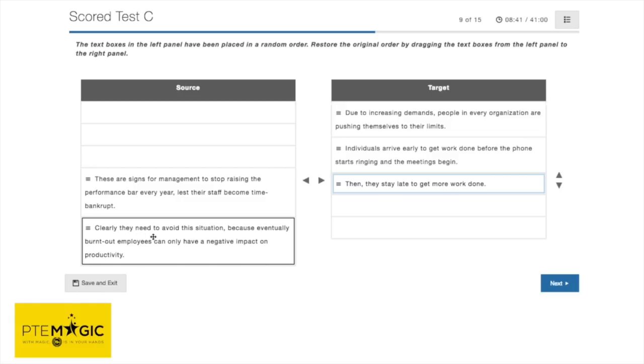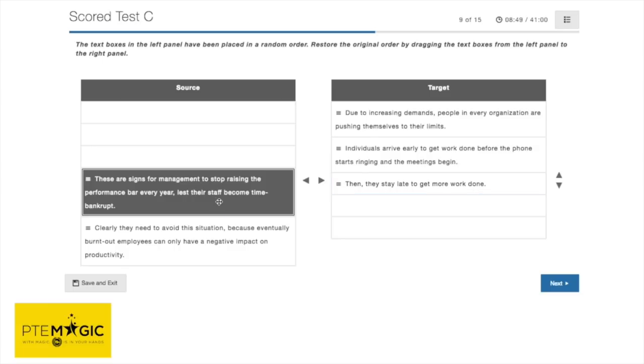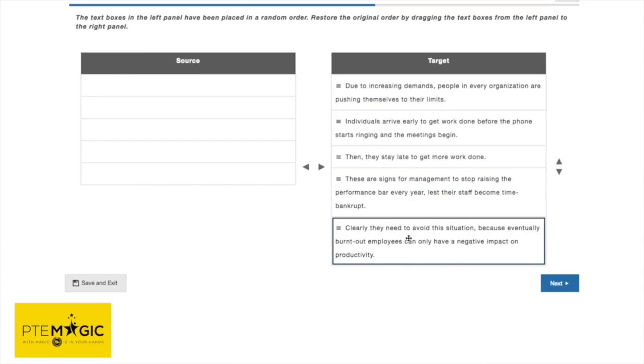Okay, and then I said these are the signs for management to stop raising the performance bar each year, lest their staff become time bankrupt. Yeah, this is about right. And the conclusion was, I would say clearly they need to avoid this situation. They in here means management, okay, from the previous sentence.